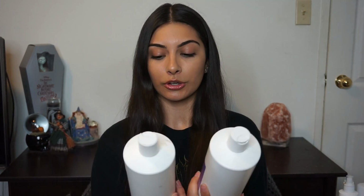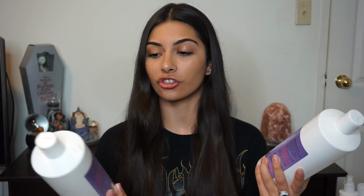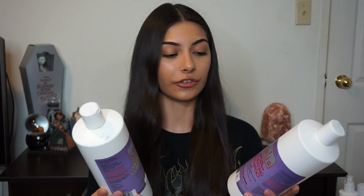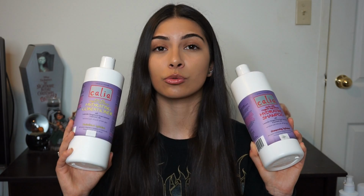Like I said before, I'm still using my winter stuff, so I've been using the Calia Hydrating shampoo and hydrating conditioner. So I use these once a week or twice a week whenever I wash, and they are silicone free, sulfate free, and they have amazing ingredients. So finding a good shampoo and conditioner is really important.